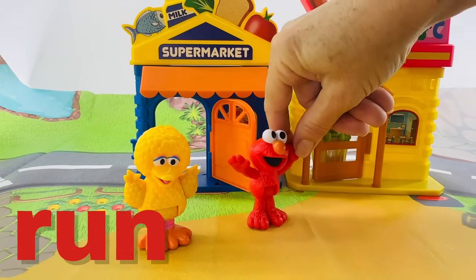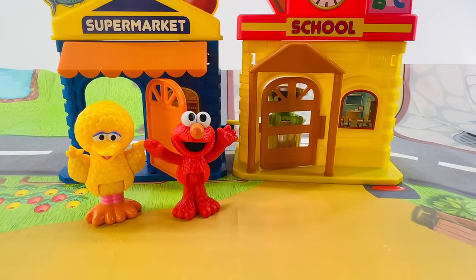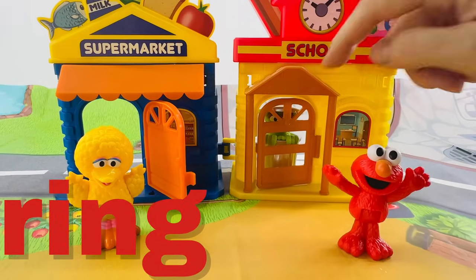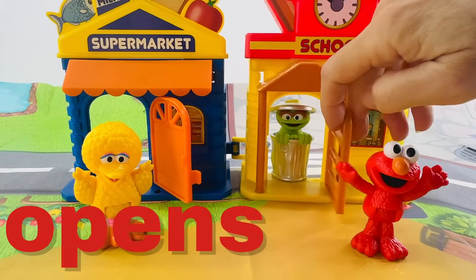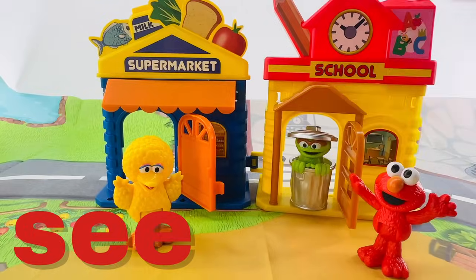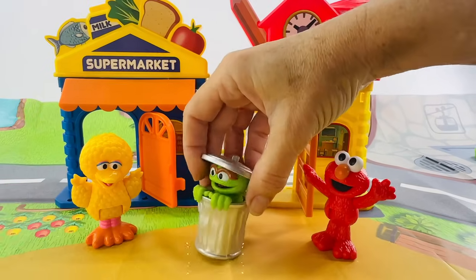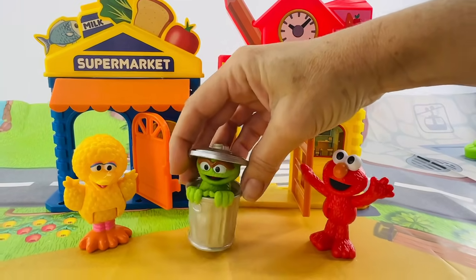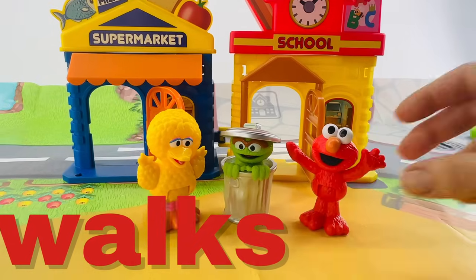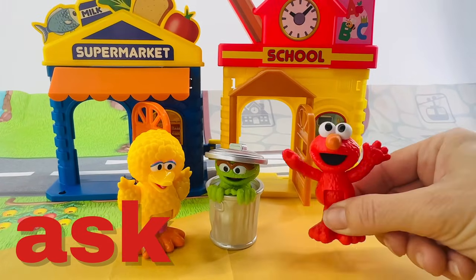They run over to the schoolhouse. Oscar the Grouch is still in school. They ring the doorbell, and the school door opens. They see Oscar the Grouch. Oscar hops out of the school, and he says, "Hello." Big Bird walks over and says, "Hello." Now, they need to find their other friends. They ask, "Where is Cookie Monster?"